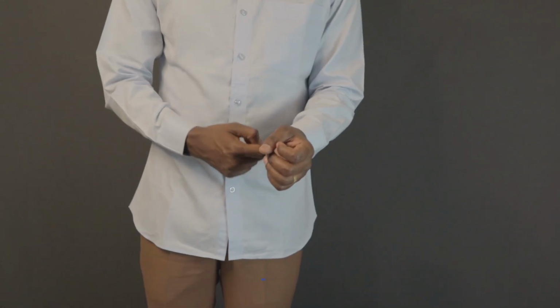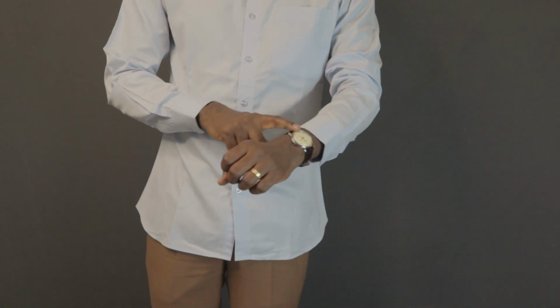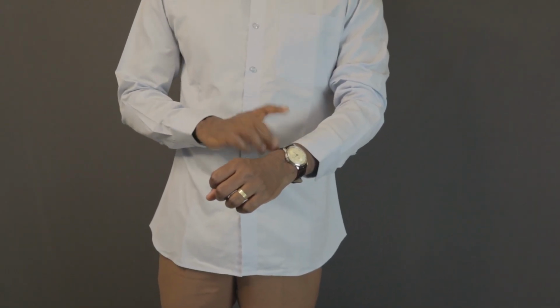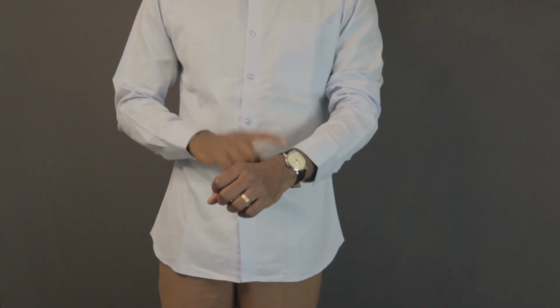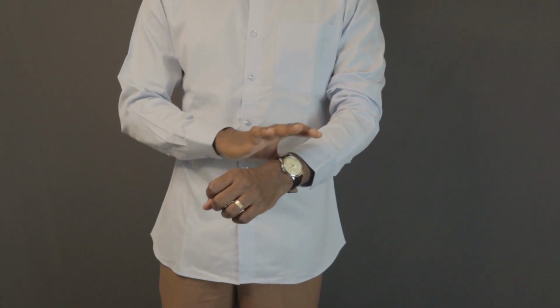The second aspect is your sleeve should be broad enough to fit in a watch. If you're wearing a dress watch, it should slide inside your sleeve without any restriction. Now that doesn't mean that you would wear a big G-Shock. Wear a dress watch and make sure that your sleeves are big enough for the watch to slide in.